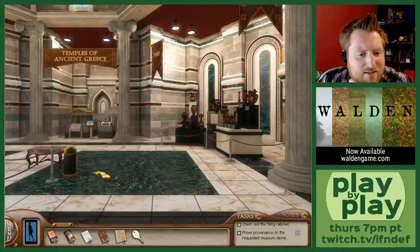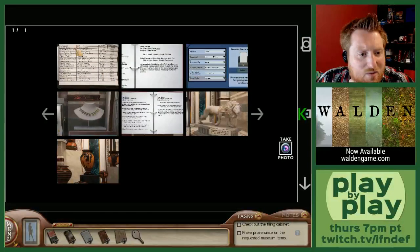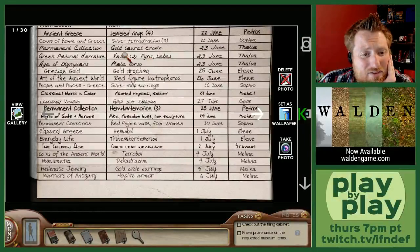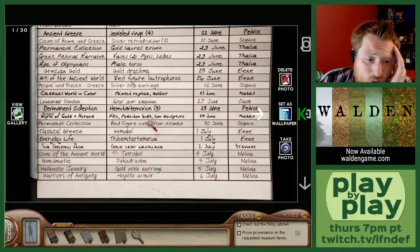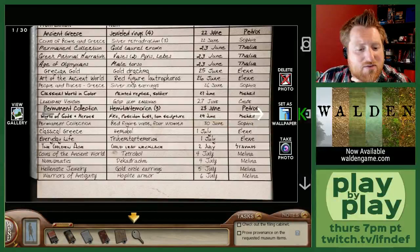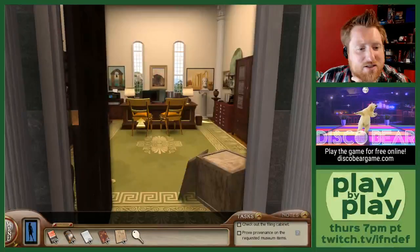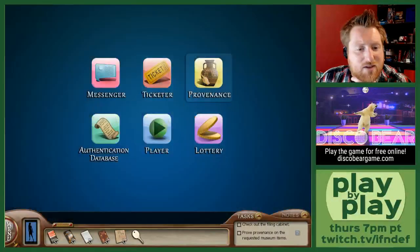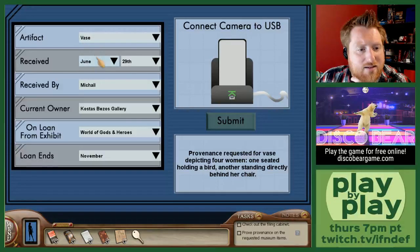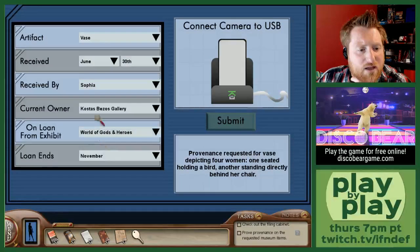It's one of these damn vases. Can I tell what's going on? So two vases, four women vase, I guess. Permanent collection, 30 June, Sophia. Four women vase, permanent collection, 30 June, Sophia. Vase, June 30th. Sophia, permanent collection.